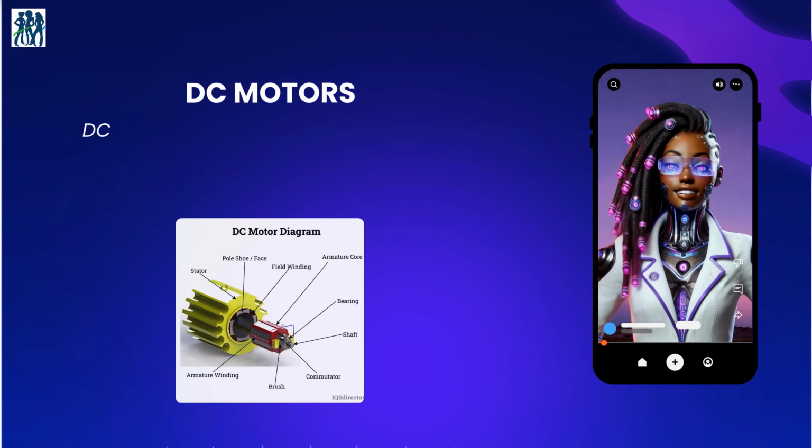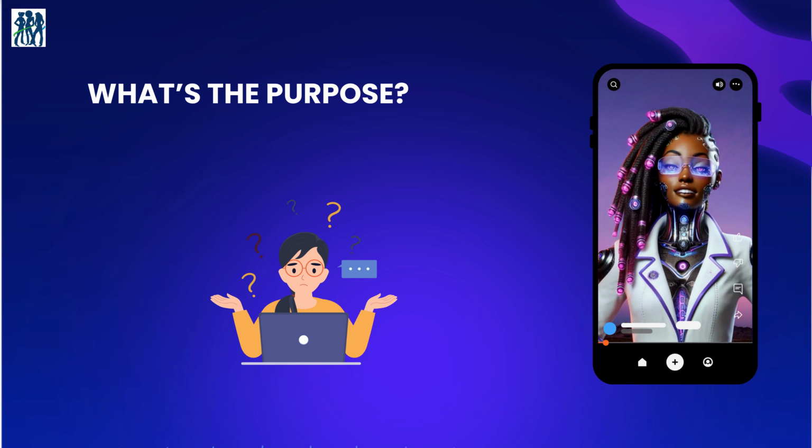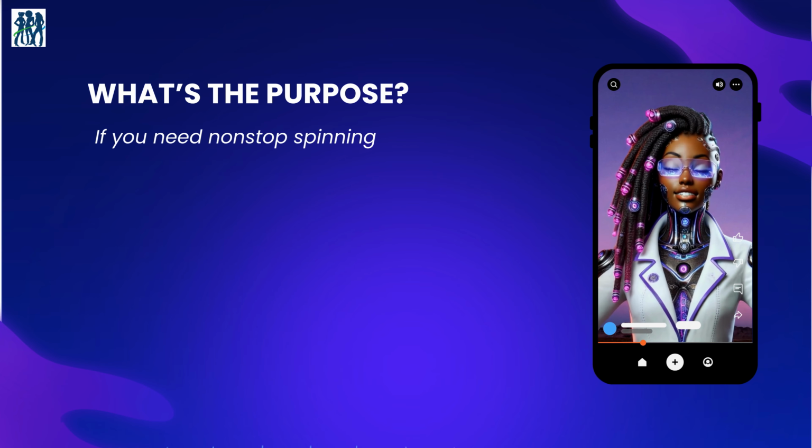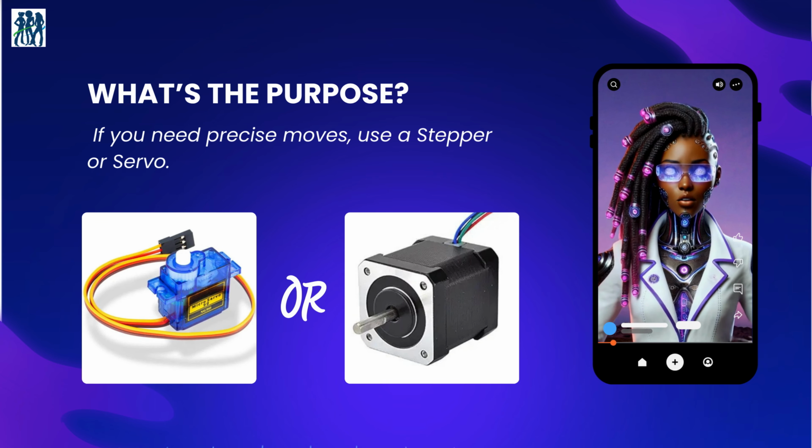Stepper motors move one step at a time. This gives you precise control. Servo motors are smart. You tell them to move to an angle, they do, and hold it. Choosing a motor is like picking shoes and match it to the job. What's the purpose? If you need non-stop spinning, go DC. If you need precise moves, use a stepper or servo.